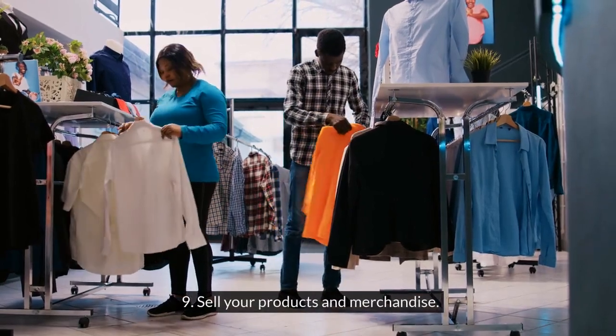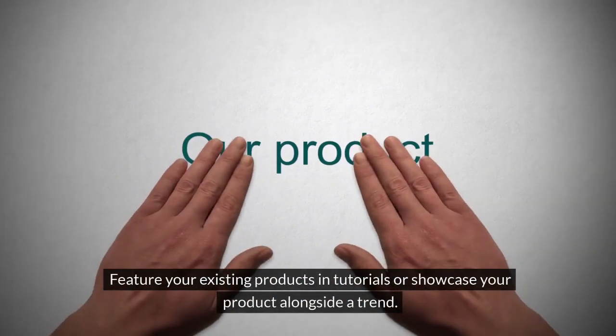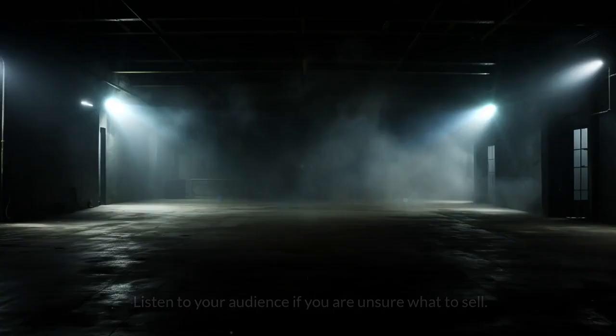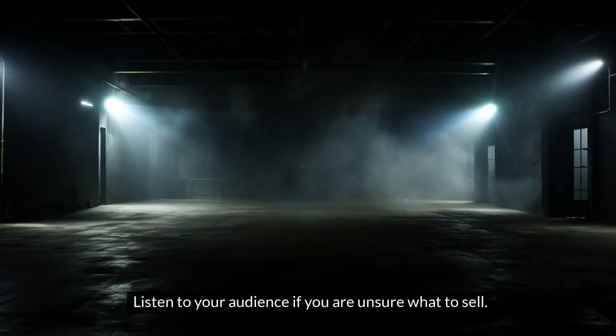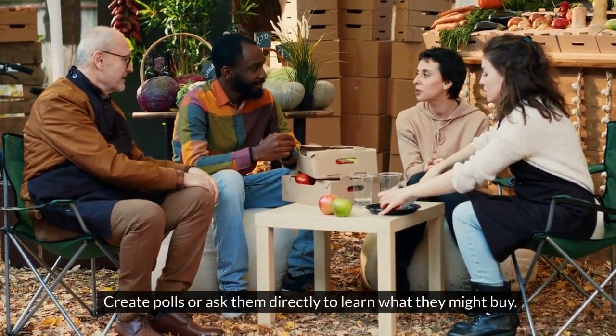9. Sell your products and merchandise. Turn original artwork, quotes or your brand's logo into merch and promote it on TikTok. Feature your existing products in tutorials or showcase your product alongside a trend. Listen to your audience if you are unsure what to sell. Create polls or ask them directly to learn what they might buy.